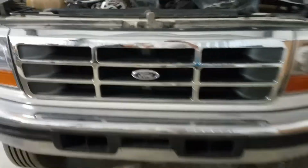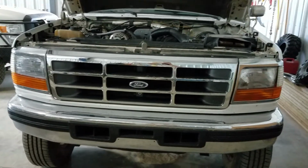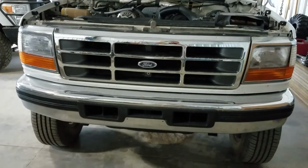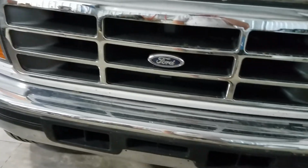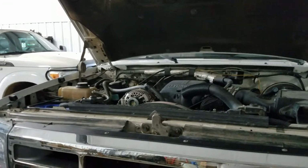Oh, anyway, what I was going to say is I was going to get a brush guard. So I didn't care what grill I had because it'd be pretty much covered up. But I don't know if I'm going to go with one now. But I do want to get a different front bumper. This thing holds on to mud pretty bad. Thinking about getting like an iron cross or something. Camera looks like she's kind of jumpy.